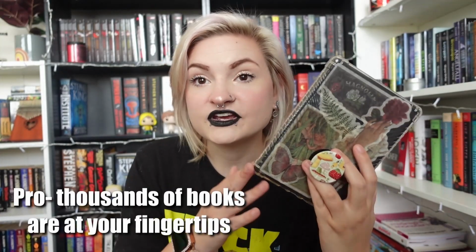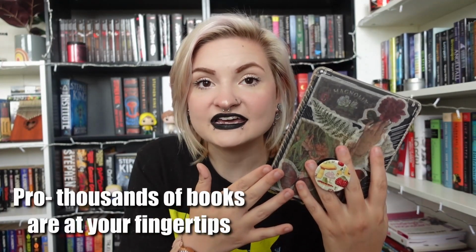So my first pro to owning a Kindle over a physical book is obviously that you can have thousands of books at your fingertips in just one little device, instead of having to take a bunch of physical books everywhere with you, especially when you go on vacation or you're someone that goes places a lot. It can get heavy, and also you just don't have enough space to bring a bunch of physical books with you if you want to go on vacation or out for a couple hours. Taking a physical book with you can be more of a hassle than just pulling this tiny little Kindle out of your purse.